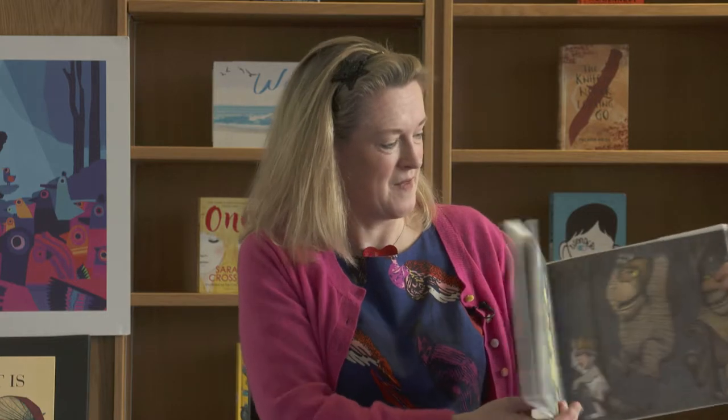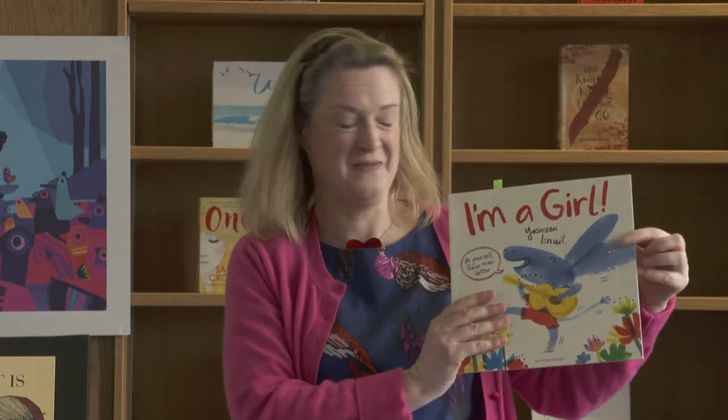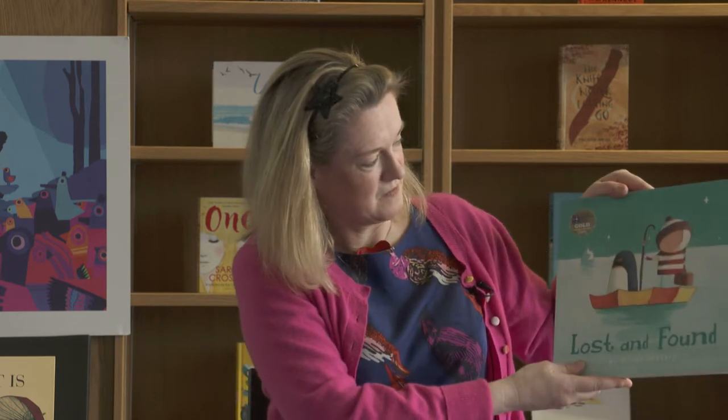Tip number three, read brilliant picture books. Read Where the Wild Things Are by Maurice Sendak. Brilliant text and illustrations. Read some of the Irish greats. Yasmin Ishmael, I'm a Girl. Oliver Jeffers, Lost and Found. Chris Haughton, A Bit Lost.